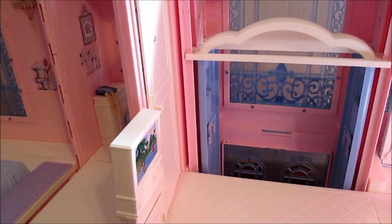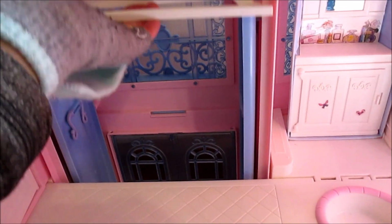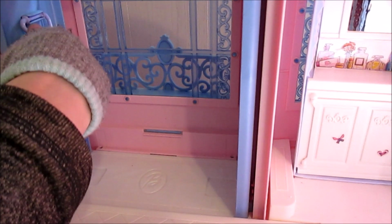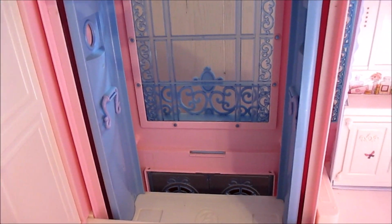This is actually the same mold used for the High School Musical High School, which I also have. And then there's the elevator, which we loved because our Becky doll could use it. Oh, I never even noticed before that there are little hooks for the waist, so the dolls don't move when you bring them up and down the elevator.